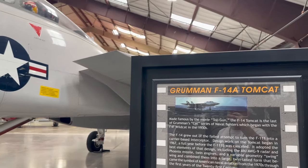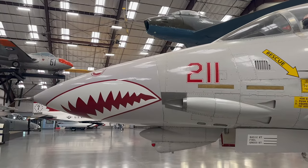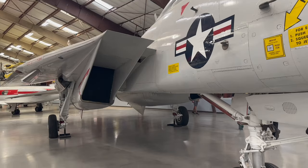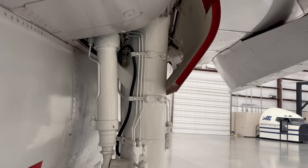The Grumman F-14A Tomcat became one of the most iconic fighter jets of the 20th century due to its association with key military operations, its advanced capabilities, and its presence in popular culture, such as Top Gun in 1986.